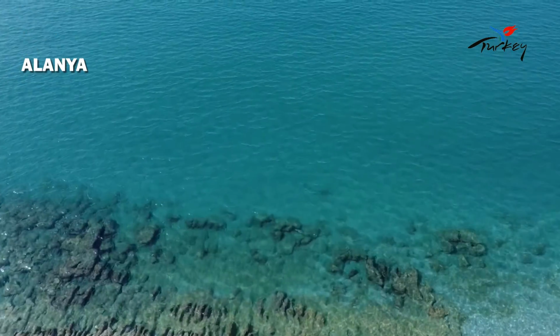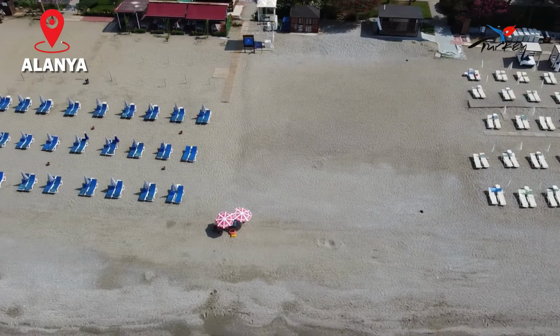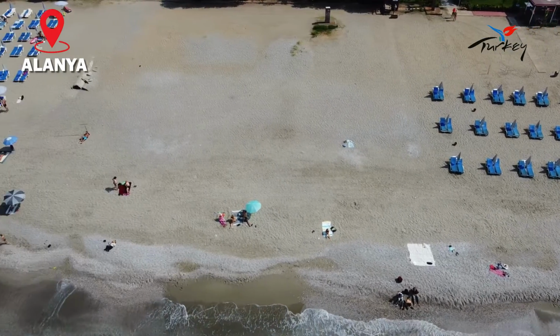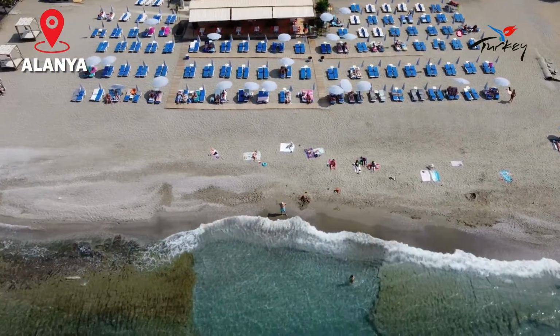Public beaches are free and have changing cabins and showers. As with other beaches, there are paid beaches and it is possible to do various water sports on these beaches. Keykubat Beach, which is approximately 3 kilometers long, has a blue flag. Like all beaches in Alanya, it is very easy to reach this beach by public transportation.